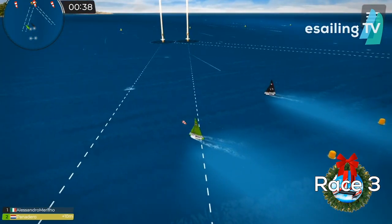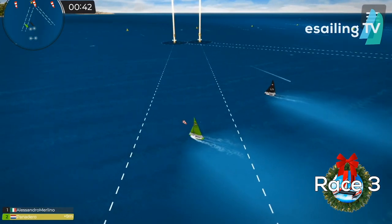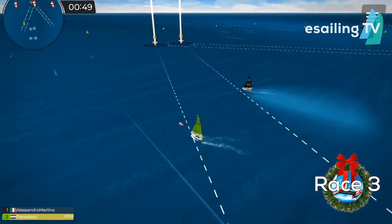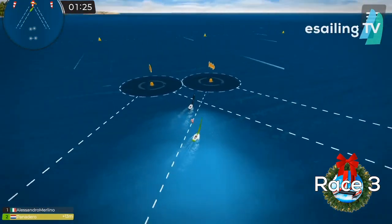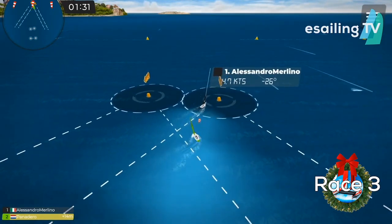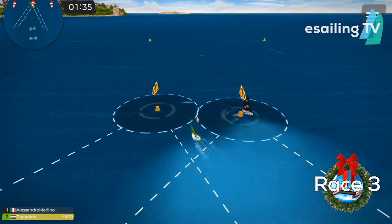So how will it go for the Dutchman? Is he out of the race? 9 meters? No. He's good in it, and he's in a good position, so please stay out of Alessandro Merlino's wind shadow. They're coming towards the top mark. It looks like Alessandro Merlino has been controlling the Dutchman, throwing some dirty air, so the Dutchman has been losing 5 meters extra, but there they're going around the mark, and now what's Panadero doing?